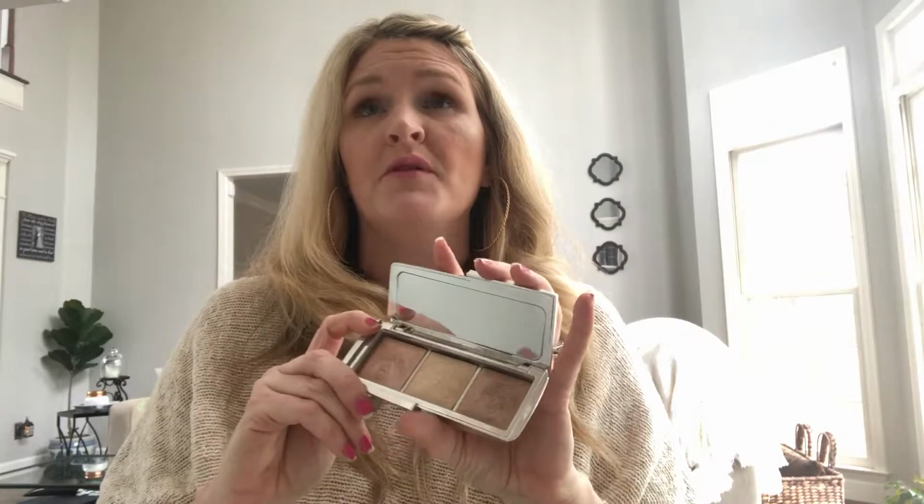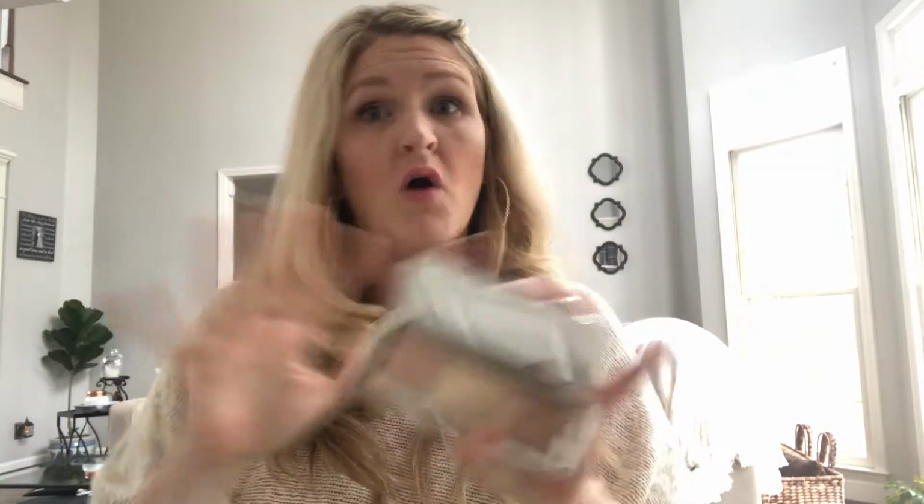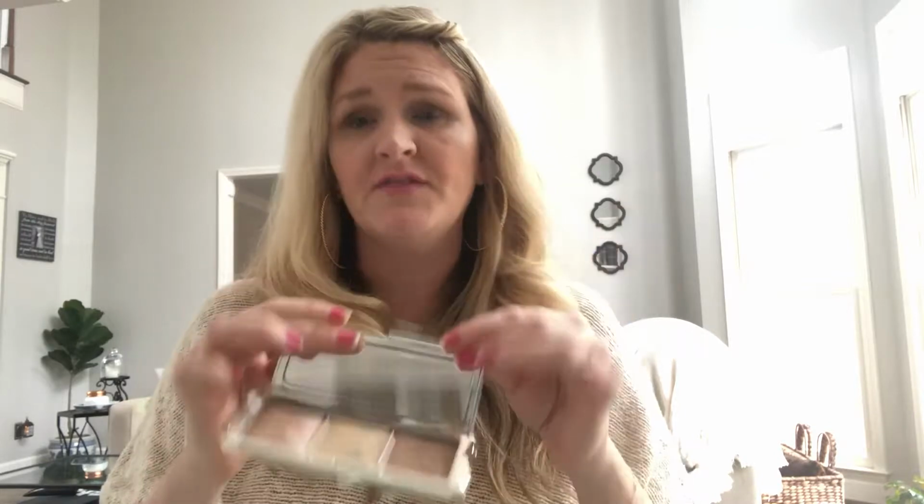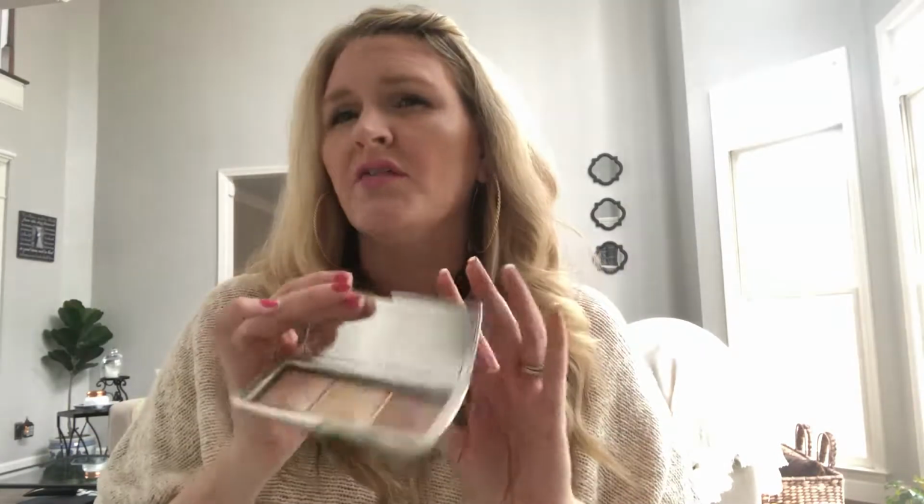They don't look fake. They don't look chalky or chunky. It's just natural. They're perfect for my skin type. They have all different ranges. This one happens to be perfect for me, but there's all different kinds of highlighters by them. This is by Hourglass, if I hadn't said that. Just go look at their highlighters because they're almost like lit from within. They're very natural, they're beautiful.